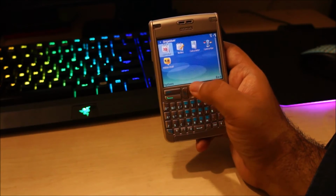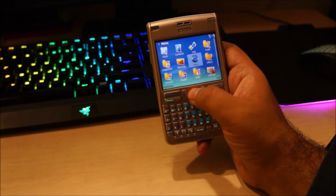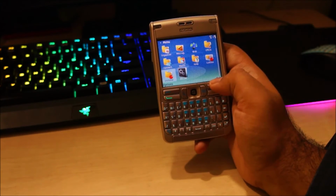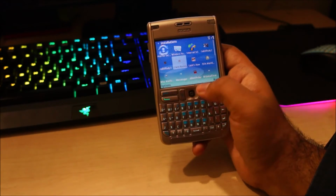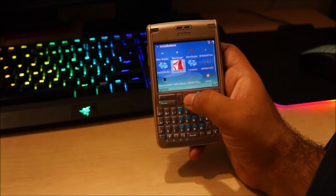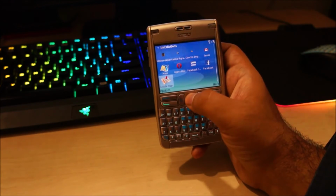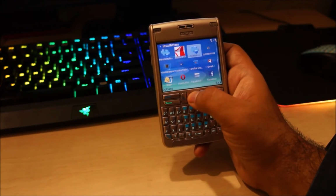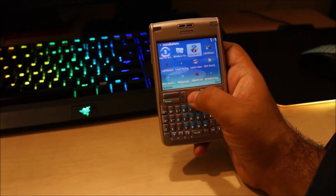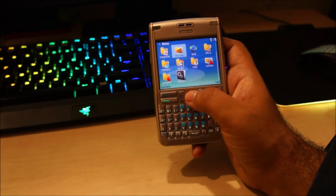Let's see what the organizer folder has. So calendar, notes, calculator, converter, voicemail, the standard stuff, call log, business software, and your installed applications. And you could install the regular Symbian OS and the Java games on this thing. And yeah, you also get Adobe PDF reader, Opera Mini, and none of these apps work, unfortunately, because they are just too old and outdated. These games do work, but unfortunately there's no Snake game on this thing. Maybe they did not want to include it in their business phones.